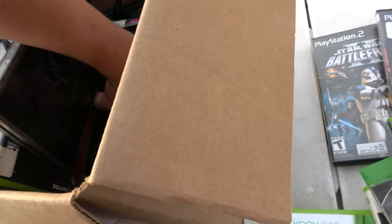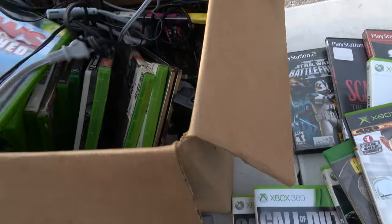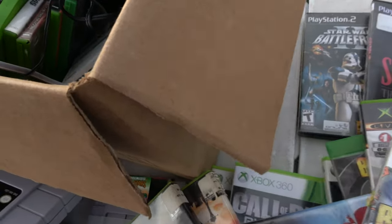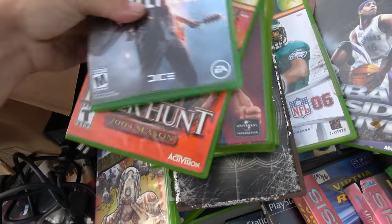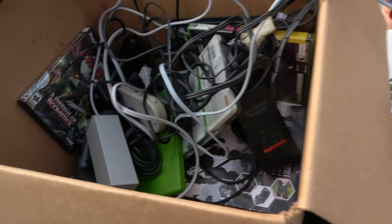Down here in the bottom, of course you gotta have a Sega Dreamcast, because you know, that was in there. Jaws. We got the Doom 3 Collector's Edition, Borderlands. I'm just doing some highlights. I got an Xbox One power brick. Over here, Battlefront. Just doing some basics on a collection.